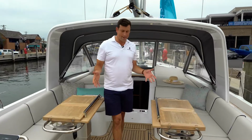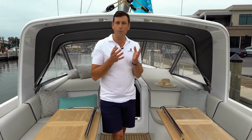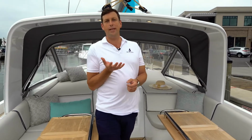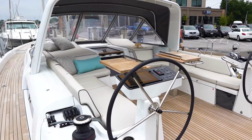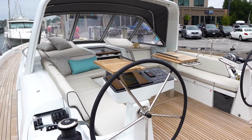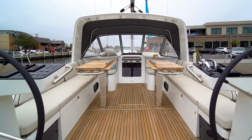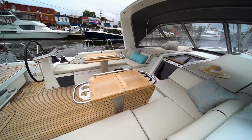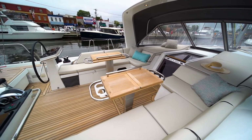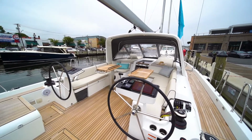So what did they do with this cockpit? Well, they took a concept that works, which is the center cockpit, and they recreated it. They were not looking to redesign the wheel. What they're doing is they're taking the ideas that work and they're reapplying it to the needs of the modern sailor. What you have here is a completely flush deck, free-flowing access from the transom to the companionway, large tables, an enormous amount of seating, and as much relaxation area as you could possibly want.